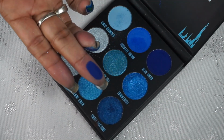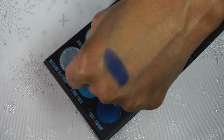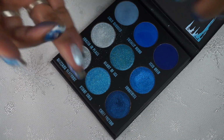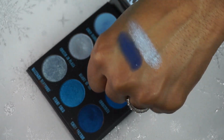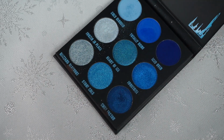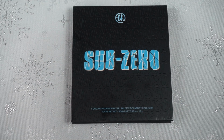This one right here, which is called Iced Over. It's what I want. It's got a little bit of a green, but it's more cool. I really enjoy that. I enjoy these other colors here, Frozen in Place. Absolutely beautiful icy blue. Gorgeous. I love these colors. Frostbite. If you see this at TJ Maxx, grab it. And this is a warmer toned, but look at that iciness. It's so pretty. So much of a winter themed palette. So this is the BH Sub-Zero.